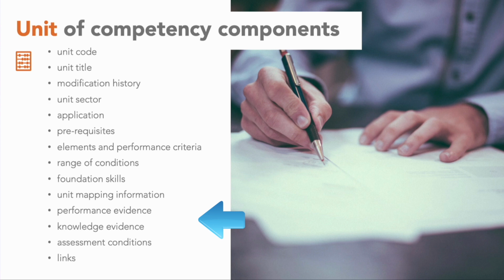This is incredibly important when developing learning programs because this explains how that skill should be performed and what knowledge needs to underpin that skill in order for a person to be found competent. Oftentimes, this will include the number of times the skill has to be performed and a list of knowledge that needs to be understood before applying that skill.